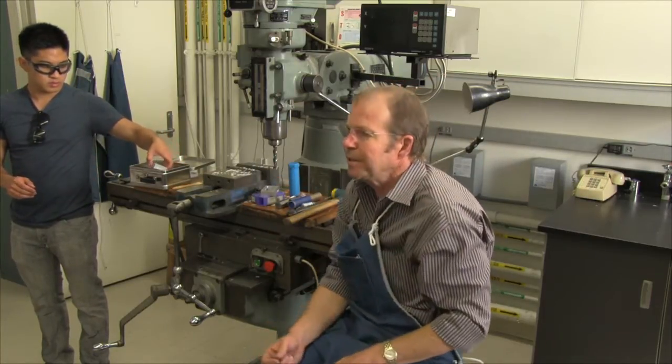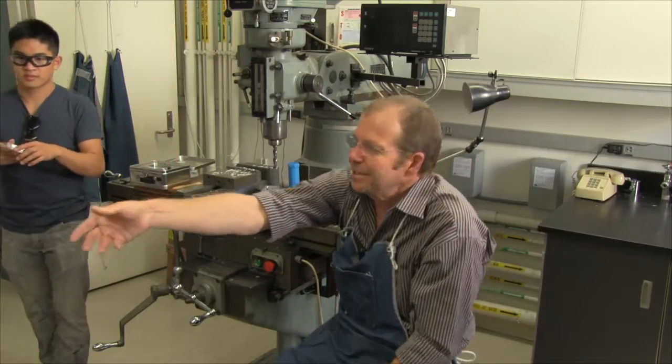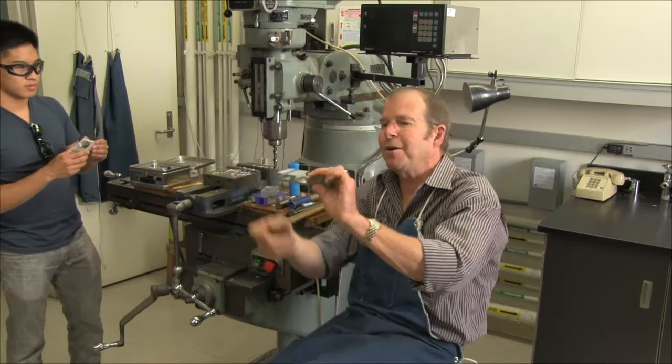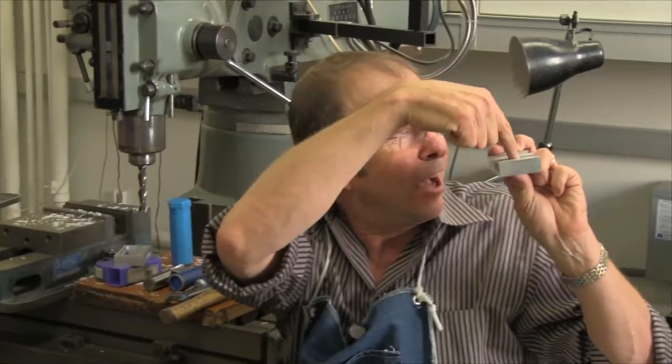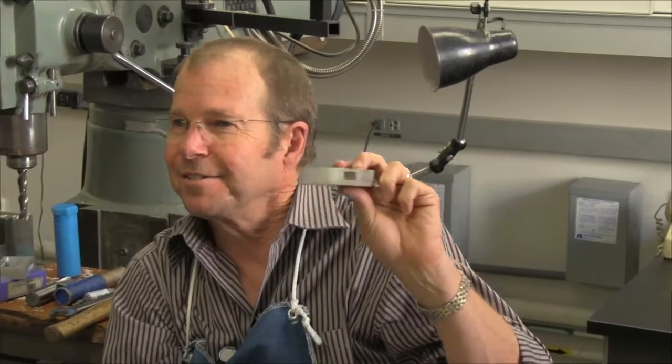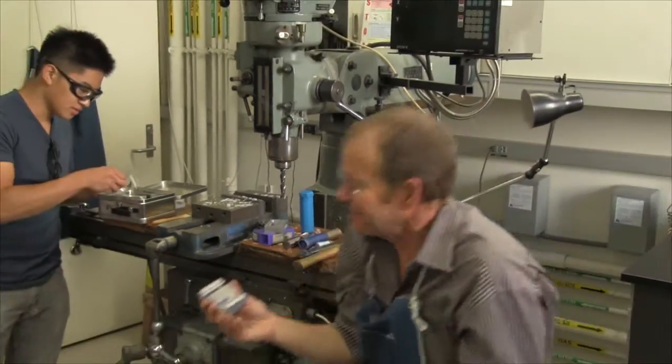But here's some trickery. Hand me that one with the slots. Yeah, that one on the top. A T-slot and a dovetail. How in the world do you get that? Let's talk about this one. How in the world can you cut that? A special cutter? Good answer.